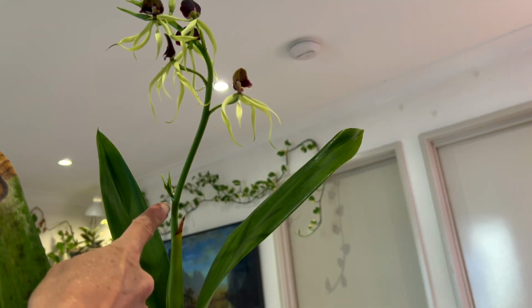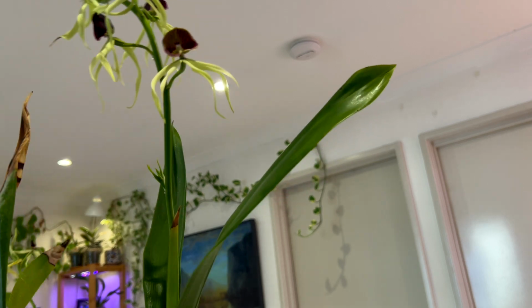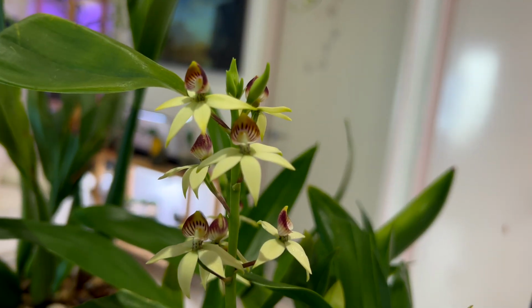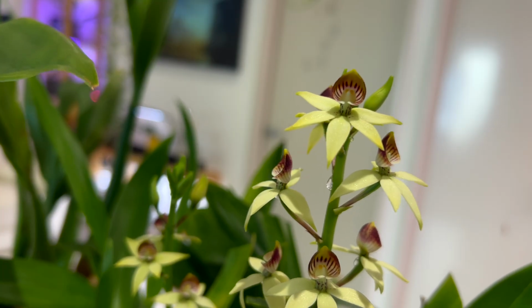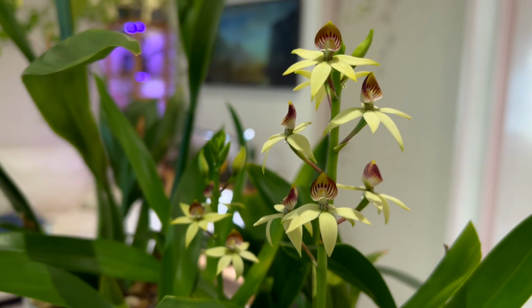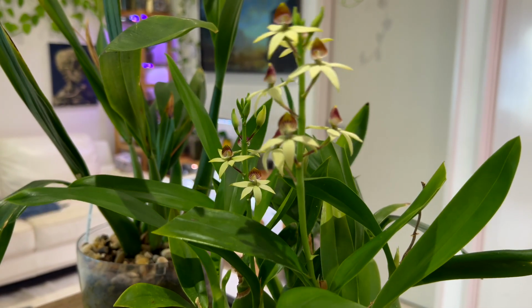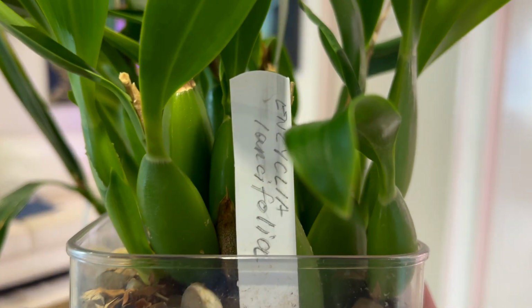Now, interesting, this is the first time I'm getting one to branch, at least off of the bigger Prosthechea cochleata that I have there. But we're talking about this one, which I purchased from Nikki's Slippers as Encyclia lancifolia, and it's a small plant compared to the Prosthechea cochleata back there. And we're talking about Prosthechea cochleata, variety cochleata, otherwise known as Encyclia lancifolia, today.